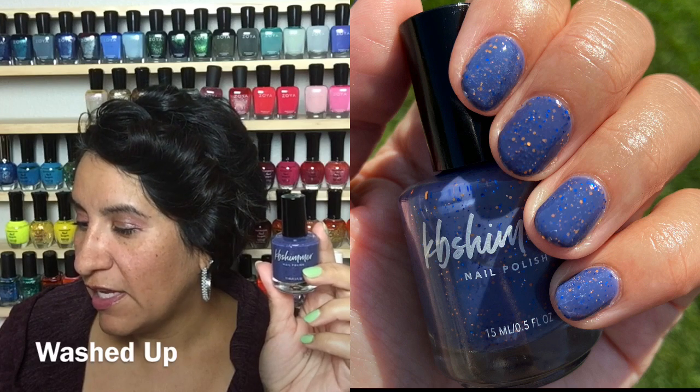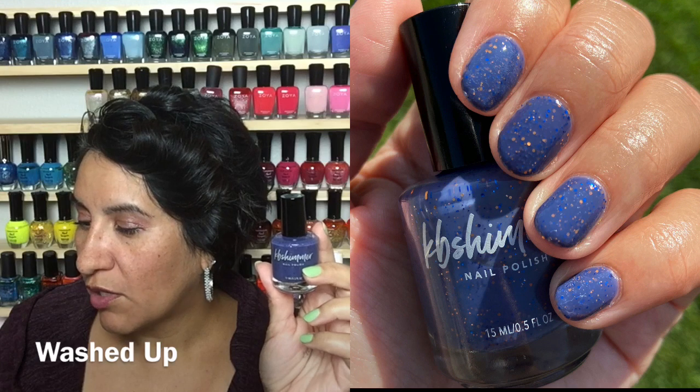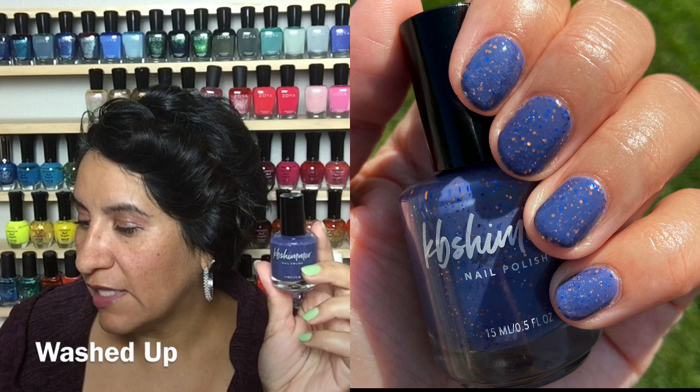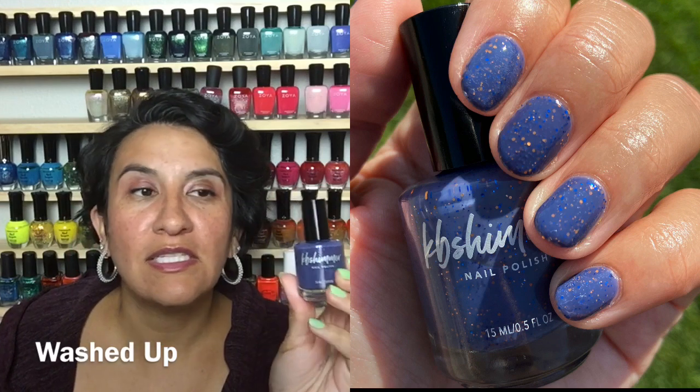Washed Up is a faded navy crelly with slight lavender hues. Small copper glitters sparkle like rivets, while navy and blue glitters dance in the denim-inspired base. Washed Up is best worn in 2 coats with a glossy top coat.